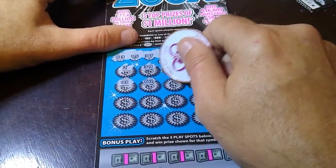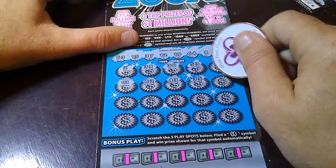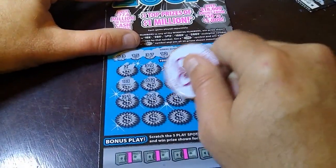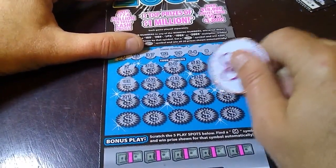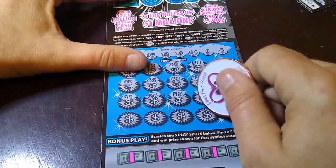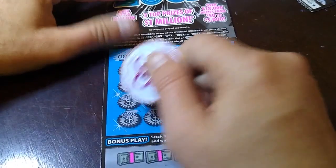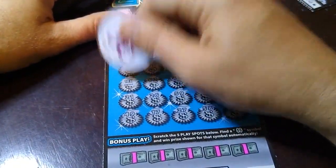62. Got a 63. 43. 35. 36. No 20s. No 20s. No 50s, 1, no 40s, no 20s, hey, we got to win, man, that's all I give a crap about. 27, 17, and a 49, so we know we got the 10 times, we know we got that.